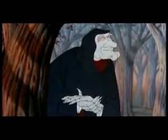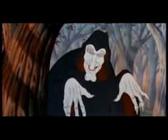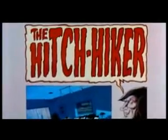And then we moved on to the hitchhiker sequence. I think we've got time for one more creepy concoction, our last morbid masterpiece, which I call the hitchhiker.